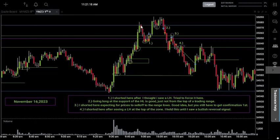You still want to look for some type of confirmation signal. So for me, that confirmation signal would be seeing the first lower high that gets formed inside of the trading range. If it's formed above the trading range, it doesn't count. It has to be formed inside of the trading range after a false breakout to the upside.